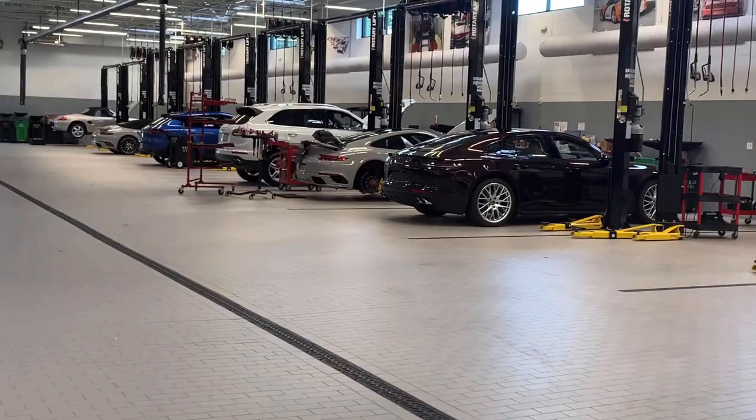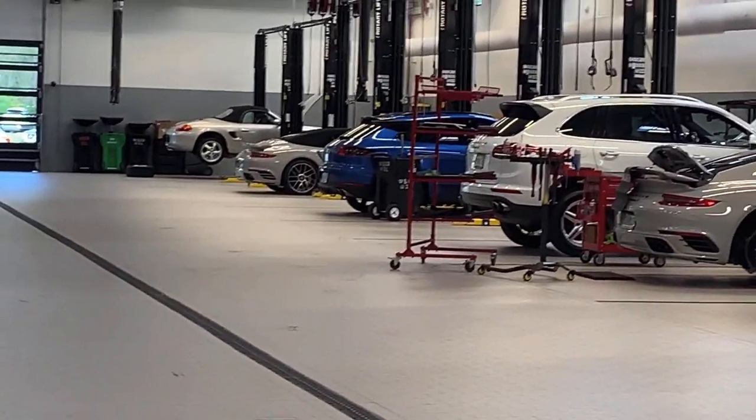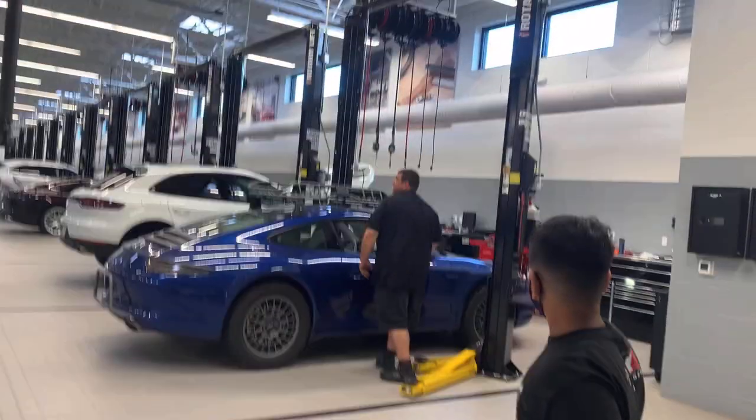Also, next to that 991.2 Turbo S, there is another one back there. It is a 991.2. Yeah, that is pretty loud.